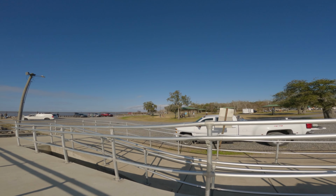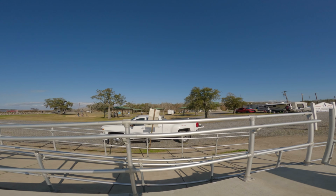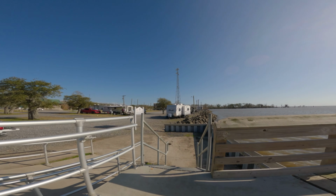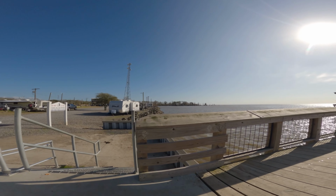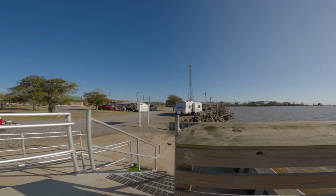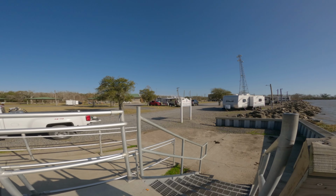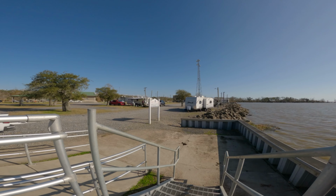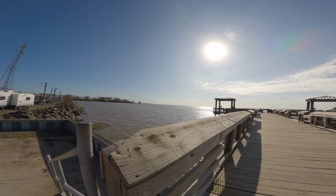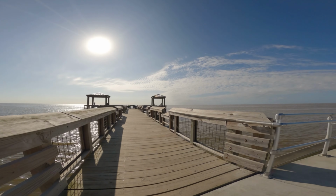This is Burns Point State Park. They've got some people here camping. They bring their campers here. Some of them stay for a few days or a night. And this is how Burns Point looks.